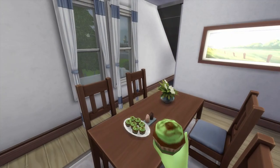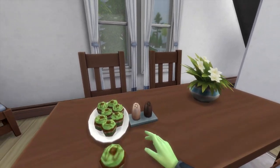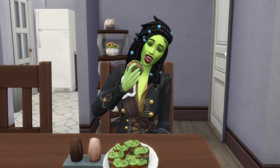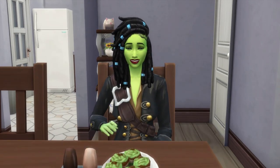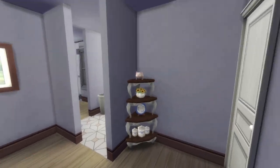But I want to show another feature too at this house. We're going to eat twice here. Okay, look at these mints. Aren't they cute? Yes. Ate that all in one bite. That is really good. All right.